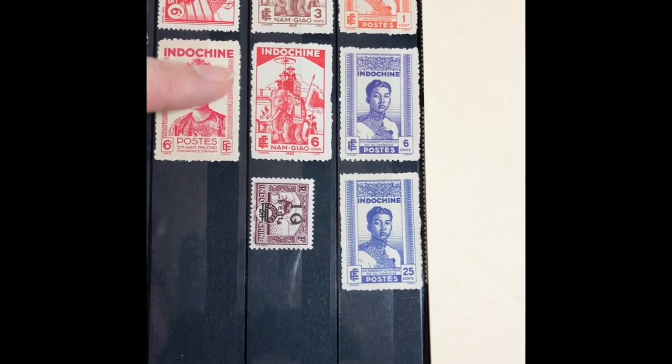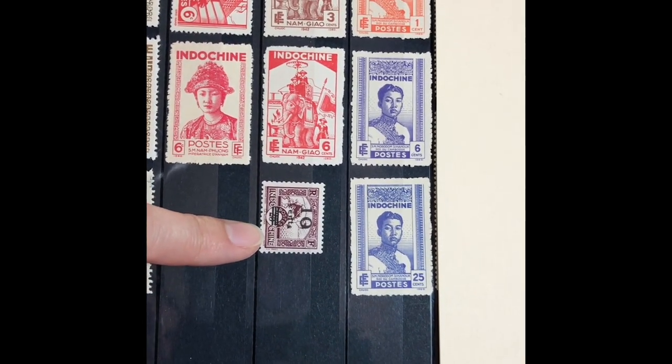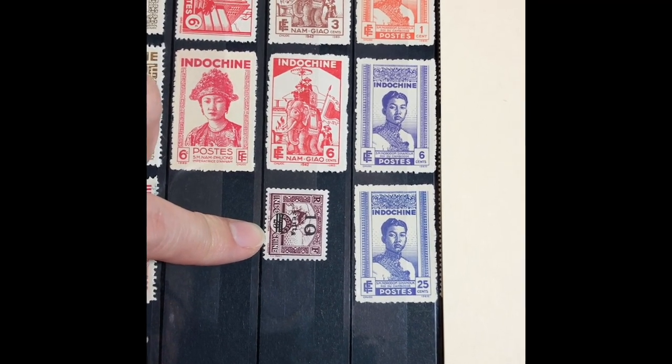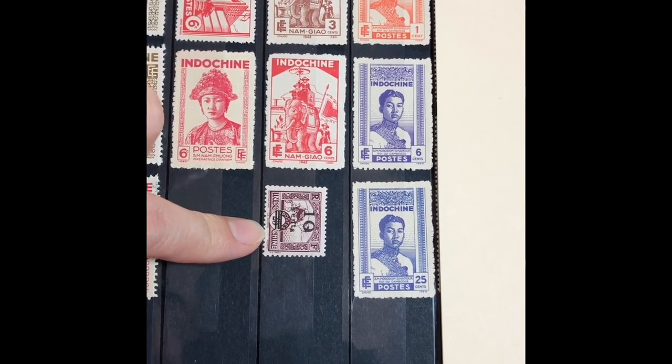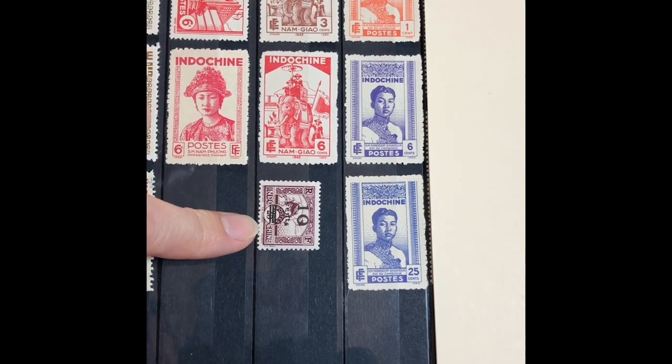Also, there is a 10 cent surcharge stamp on a 25 cent deep violet. This again is the person planting rice. It is 50 cents mint and 30 cents used. It is Scott number 214A.